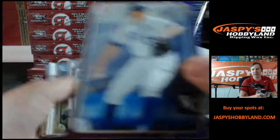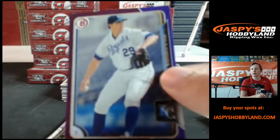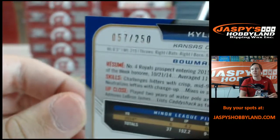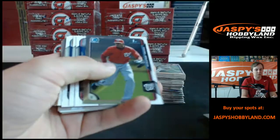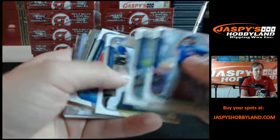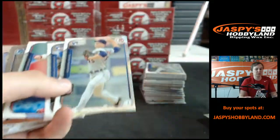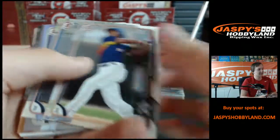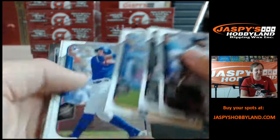Got a purple paper, Kyle Zimmer. Going to the purple paper lot. One's numbered to 250. Some of the ink is not going through all the way. He looks like a ghost almost. They use different paper stock this year. Can tell it's a little cheaper than last year's.